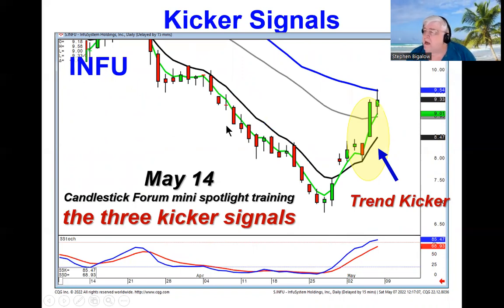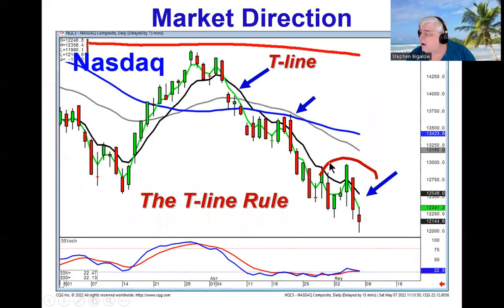We recommended INFU. Look at the trend kicker and look what it did on Friday, Thursday and Friday, when the markets were going the opposite direction. What we're going to be illustrating is the strength of signals, or one of the strongest, if not the strongest candlestick signal. And there's three different types of kicker signals. So join us, because as long as this market is in a downtrend, your patterns are going to be working very effectively.